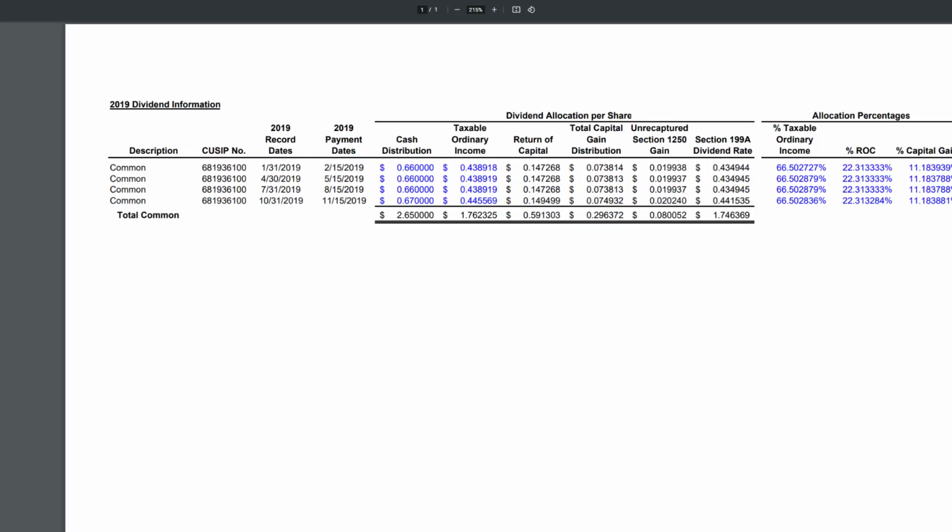Now let's take a look at how your dividends would be taxed if you invested into Omega Healthcare. In 2019, 66% of the dividend would be taxed at ordinary income. This is traditionally your highest rate. It'd be comparable to your 9-to-5 job. And 22% was taxed as return of capital.